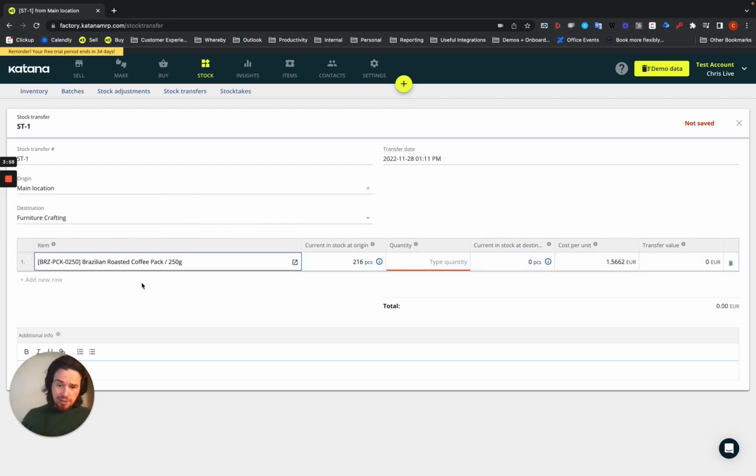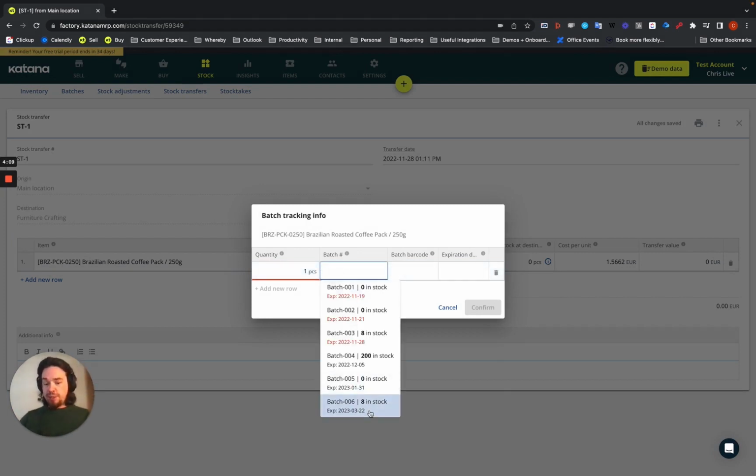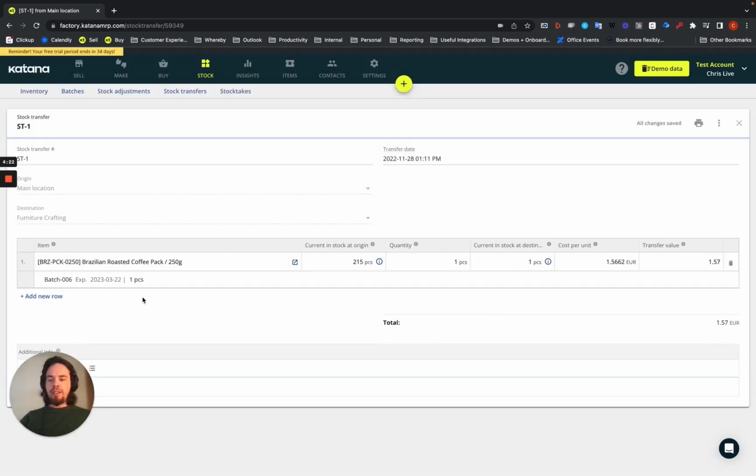It's going to ask me that, well, if I'm going to send over, let's say, 1 unit of quantity from this current location to the next location, it's going to ask, well, from which particular batch will you draw down from? So you can see a list of all of the batches, including the ones with no stock, and then here's the ones that have stock. So I'll just choose from batch 006 and hit confirm. And then basically this will create a stock transfer between main location and the other location.